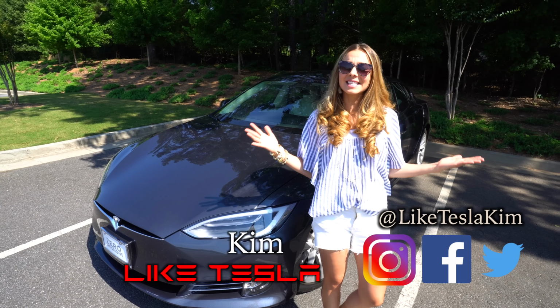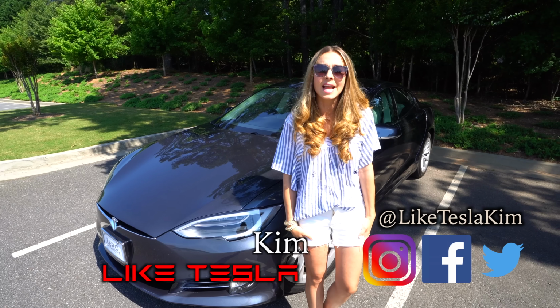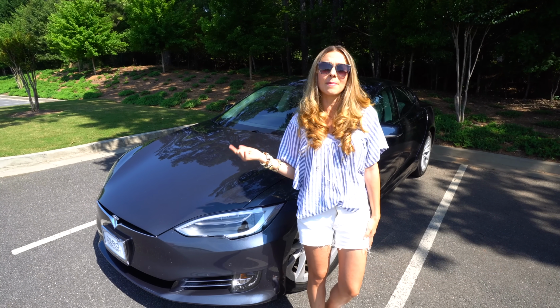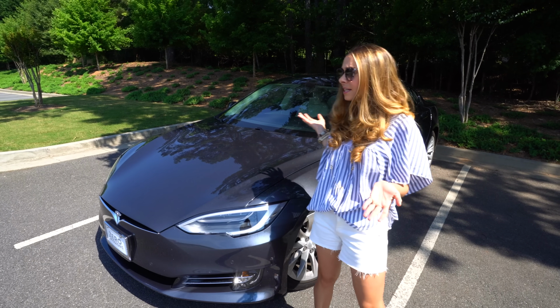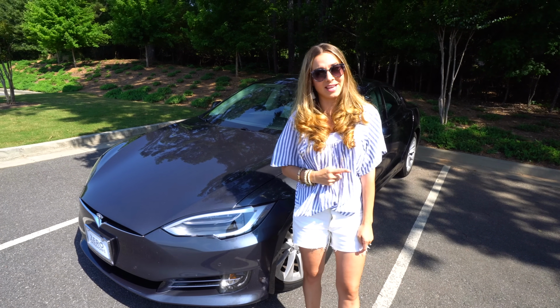So today is the day. We've waited 2 years and 6 weeks for our Model 3 and we are about to go pick it up. It was actually supposed to be ready about a week ago, but there were some transit delays and Tesla was so nice they hooked us up with this Model S, so at least we were out of a gas car.